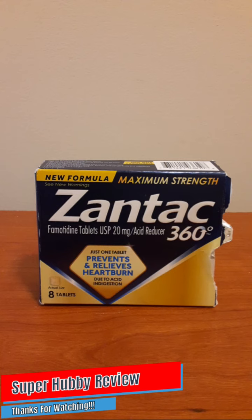And when I see things like new formula, that also stands out to me. But most importantly, this is what really persuaded me to get Zantac 360 Maximum Strength. I look at things like, as it is advertised here, just one tablet prevents and relieves heartburn due to acid indigestion. That was the selling point that really pushed me over to give this a try. $4.50, I figured it was a low risk purchase. And yes, in my opinion, Zantac is highly recommended in my own life.